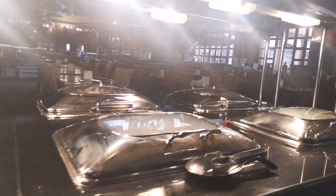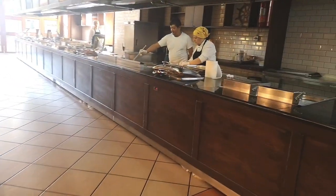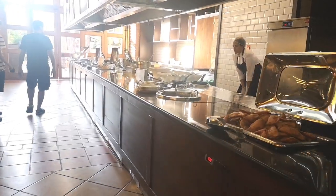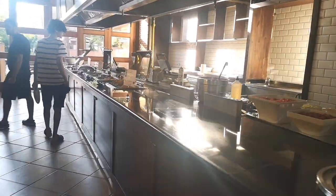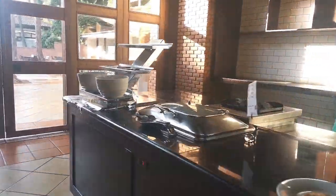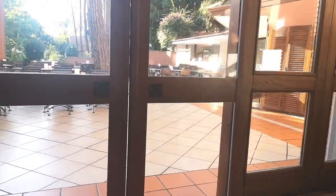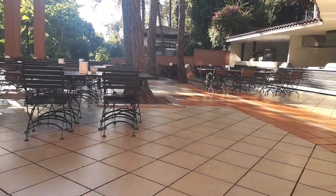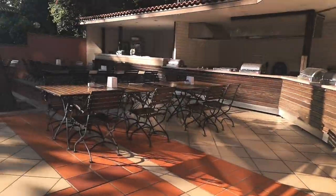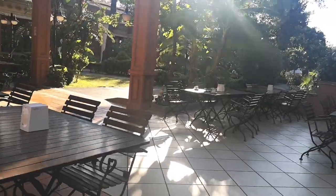More food in here. More food. They're making a crepe. And this is where they will make the omelette. Maybe more food. That's it. This one is not open, but the bar opens though. So yeah, there's another place where you can sit and have your food.